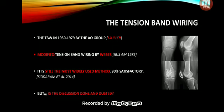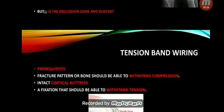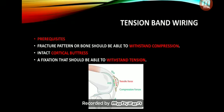But is the discussion done and dusted? There are some prerequisites for tension band wiring. The fracture pattern should be able to withstand compression. That means usually a transverse fracture or a fracture which you can convert into a transverse fracture. There has to be an intact cortical buttress and a fixation that should be able to withstand tension, because there are two things that occur simultaneously in a fixed patella. There is a bending force and there is a tensile force by the muscle.